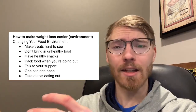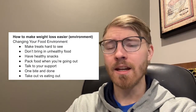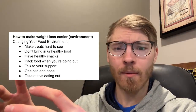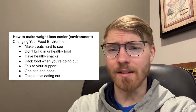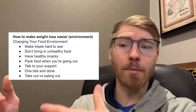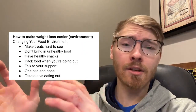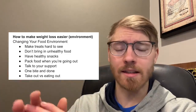Another thing that I do occasionally when I'm trying to change my weight loss environment is still have those treats that we were talking about, right? But I would do this technique called the one bite and done, or a couple bites and done, where basically you have that treat in the house, you take one bite, take maybe 2-3 bites if you're really feeling it, and then immediately just open the garbage, throw it away. It's gone. It's done. That's it.